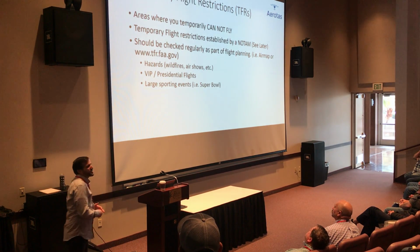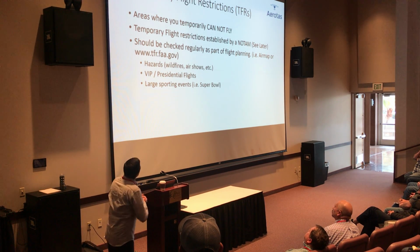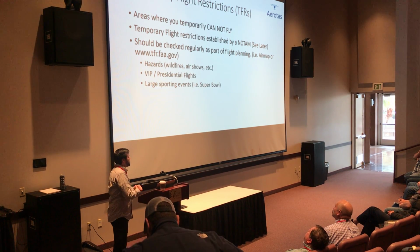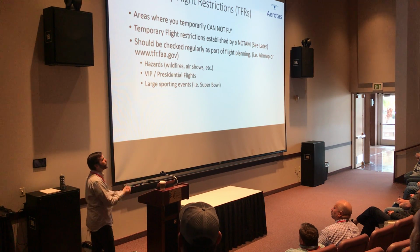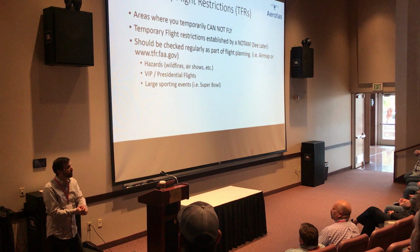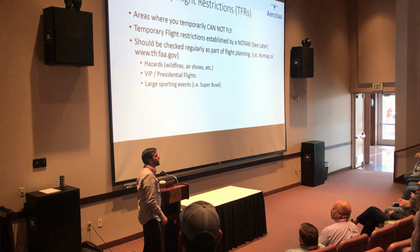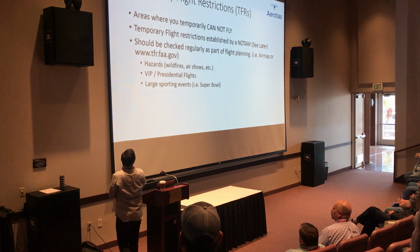TFRs, temporary flight restrictions. These are temporary areas where you cannot fly, and these do come up. So TFRs are another guarantee that there will be a question on the test about temporary flight restrictions, partly because these are really important. This is also one of those things where I'll put my real world hat on and say, even in the real world, this is one of the more important rules to follow, because the FAA will kill you if you violate one of these.